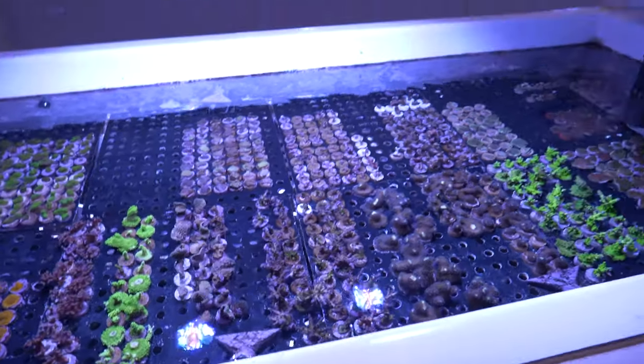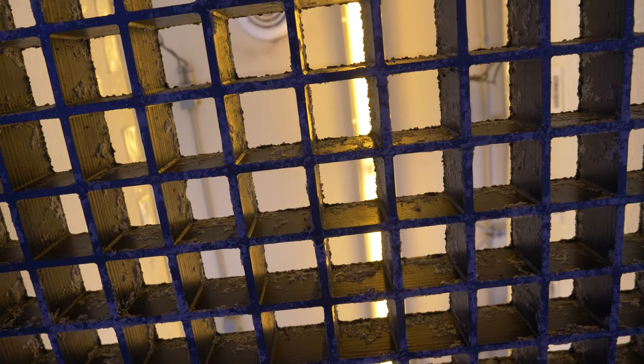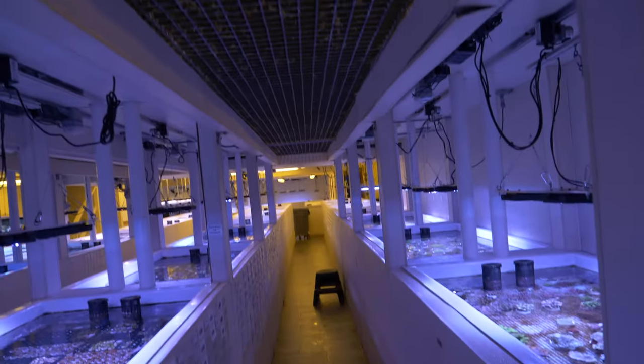There you go. Okay, so let's get started checking out some of this footage from LiveAquaria. We'll just dive right in. Lots of frags. They propagate a lot. And actually, believe it or not, this is the main frag room right above. You can just see right into it. And I think we're going to end up there.